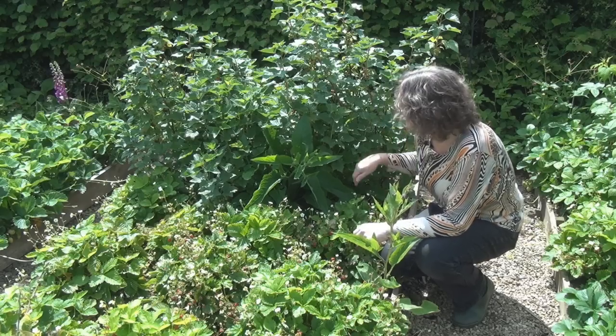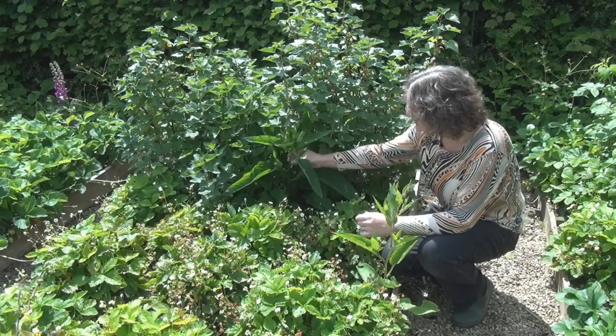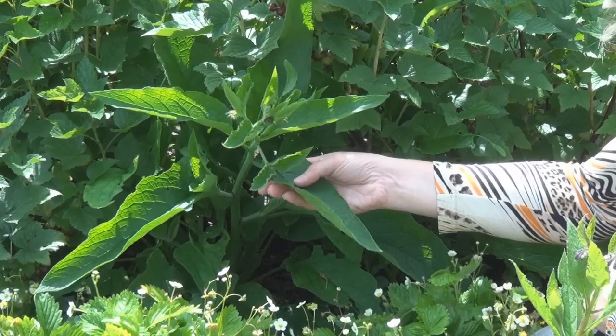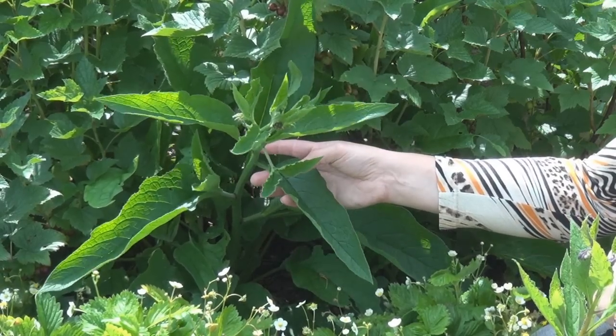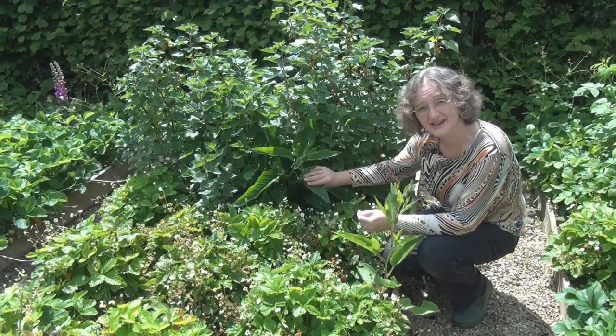I'm going to start over here by the blackcurrants. Last year when I transplanted the blackcurrants, there was this plant growing here and it was enormous. And I must have left some of the root behind because it's growing up again. Now I need to kill it right down to the root if I'm going to get rid of it.